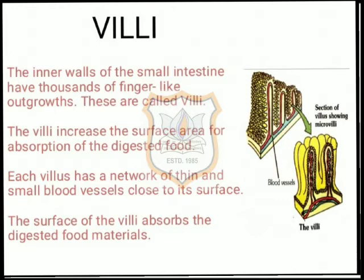The inner walls of the small intestine have thousands of finger-like outgrowths. These are called villi. The villi increase the surface area of absorption of the digested food. Each villus has a network of thin and small blood vessels close to its surface. Students, villus is a singular form of villi. The surface of the villi absorbs the digested food materials.